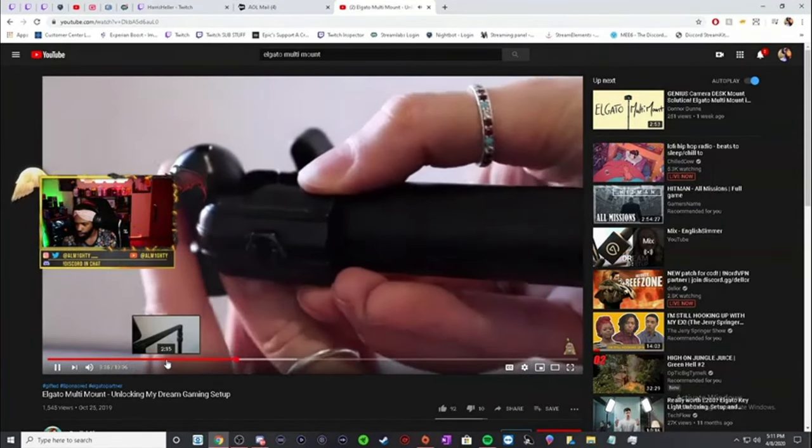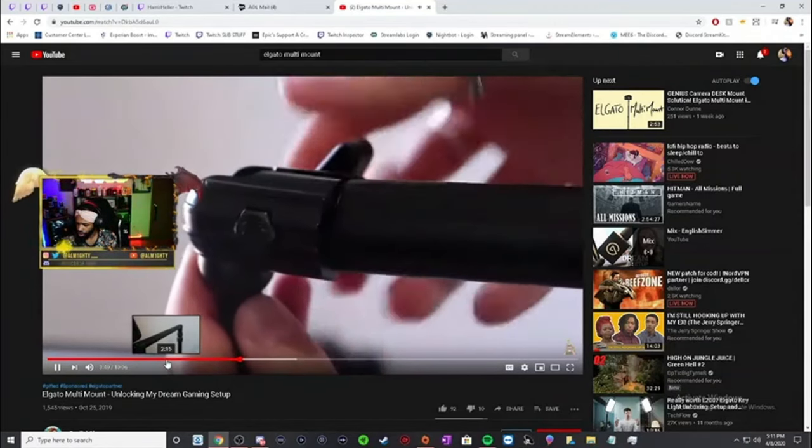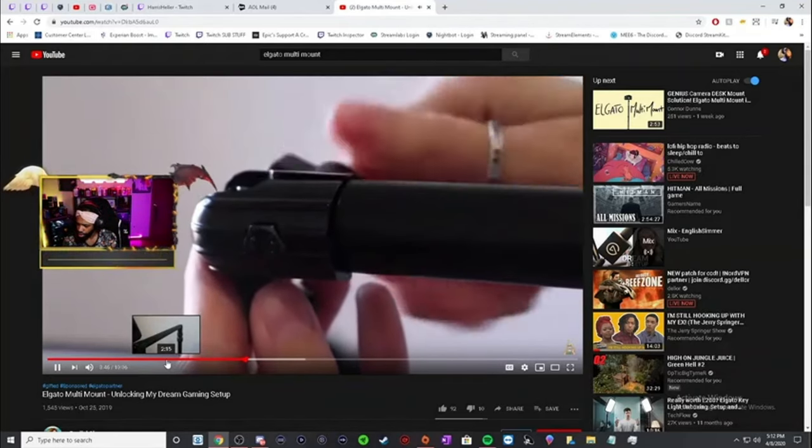You do have to use creativity a little bit, but it's also kind of the fun because it's kind of like piecing together a jigsaw. And I know it's a weird flex, but this kit is awesome.